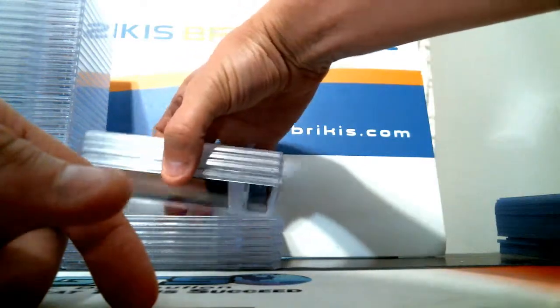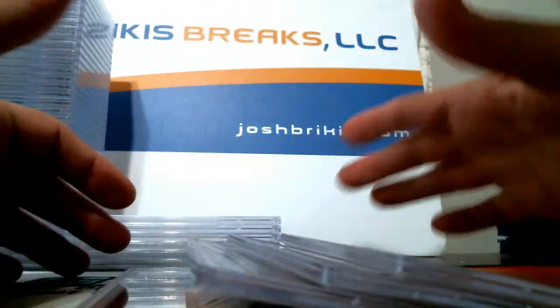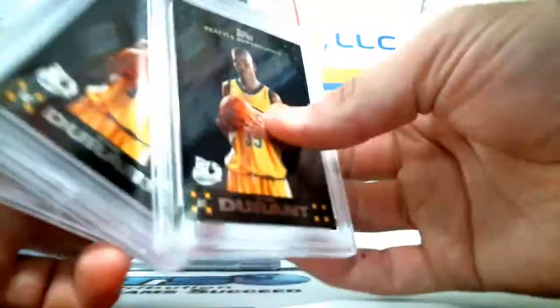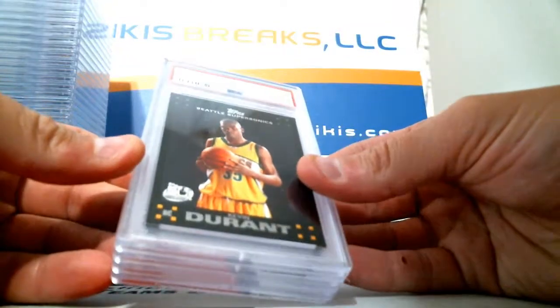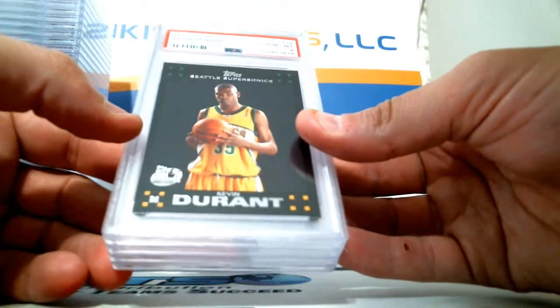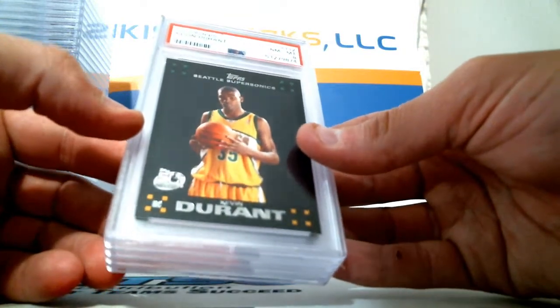We got a bunch of these Durants. I tried to spread them out. I bought like 50 of them or something, and then I was spreading them out through multiple subs just so I didn't get the same grades on all of them. But we got 8, 8, 8, and 8 on the 07 Topps black border Durants. We had 2 9s in the last sub, but out of 3 separate subs now, only 2 9s. The rest are 6s, 7s, and 8s.